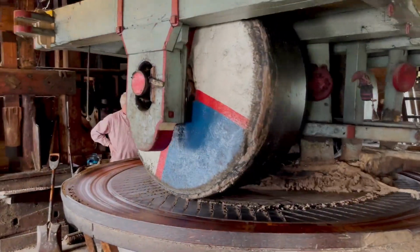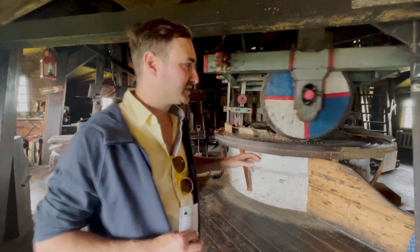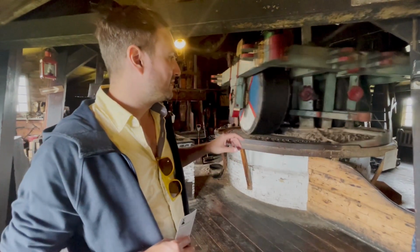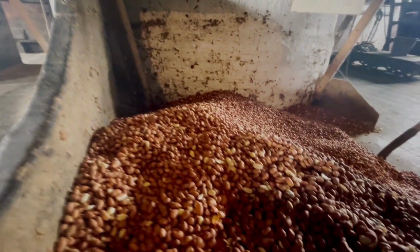All the mills in this area were built in the late 1600s and originally produced oil from things like peanuts and linseed and canola. And they're still making oil here the traditional way as it was done in the 1600s, which is really cool. And they're making peanut oil right now. These are the raw peanuts. They don't like to be roasted.